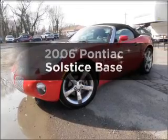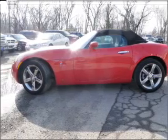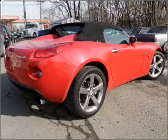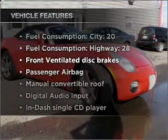Get noticed in this 2006 Pontiac Solstice. Everything you need under one roof with this great vehicle. With an efficient four-cylinder engine that gives you more control with its manual transmission, stand out from the crowd with premium wheels. The anti-lock braking system will keep you safe on the road.